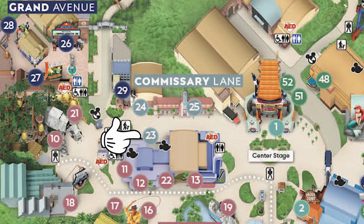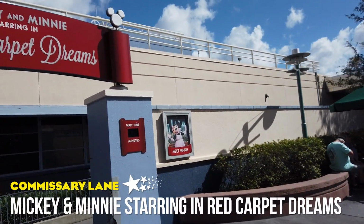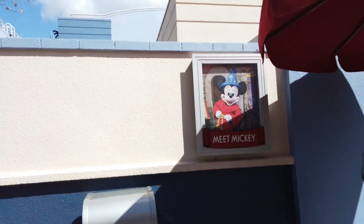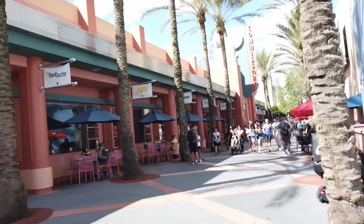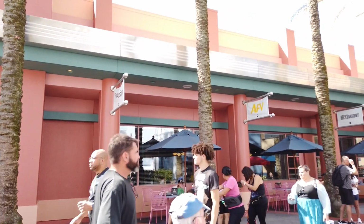This is the Mickey and Minnie meet and greet here in Hollywood Studios, where you get to meet Minnie as she's getting ready for her world premiere debut, and you get to meet Mickey, who is in his sorcerer's costume. It is one of my favorite meet and greets, and I'm super excited that they finally brought it back after the pandemic.